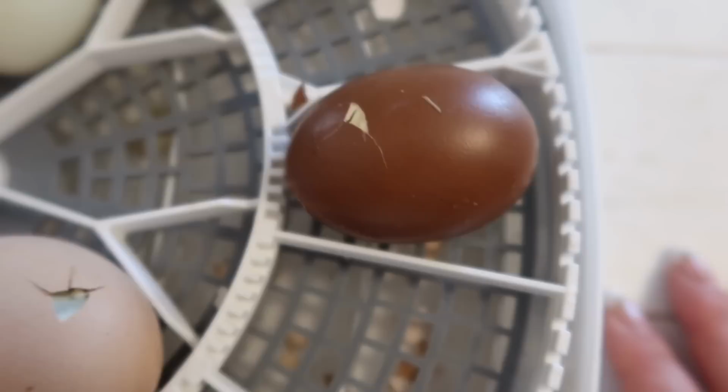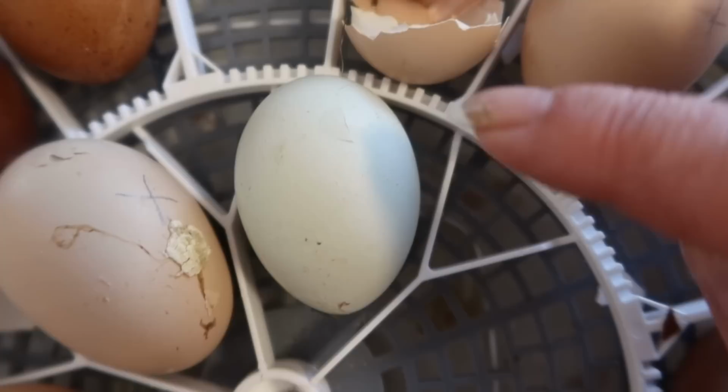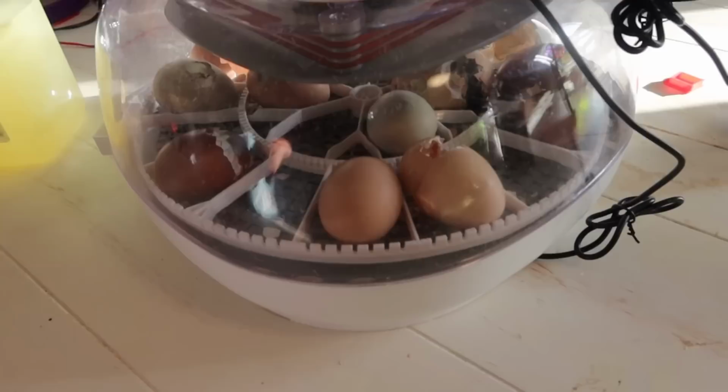Messy in here, but this is why you have to clean an incubator after all the fun. Then this one has, there we go, a crack there. This one looks like it has started back here. This one has a crack here. I think this one is up next. I've been gone a couple hours, and so we have come home to several of these babies working on hatching.